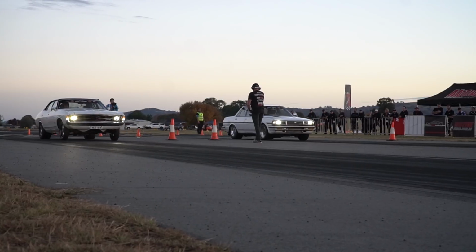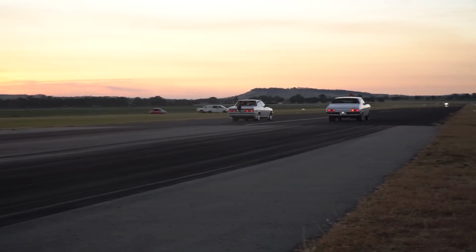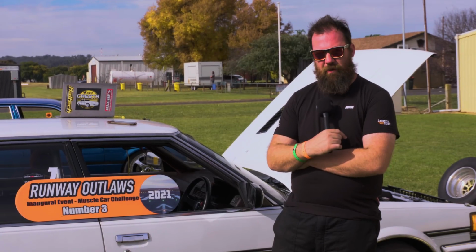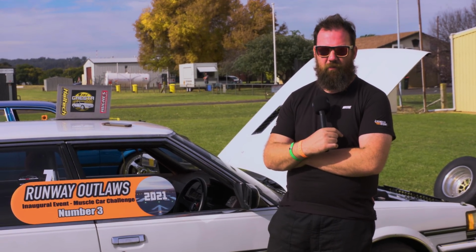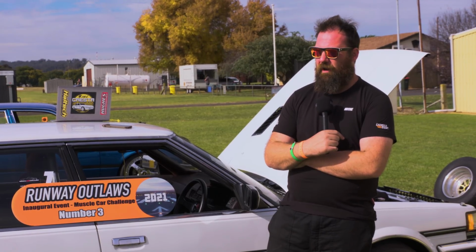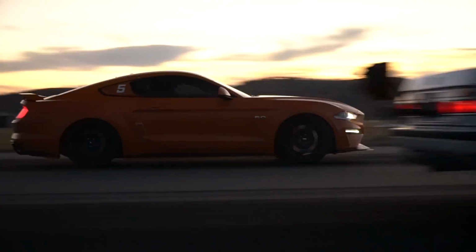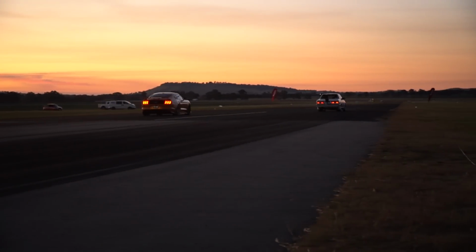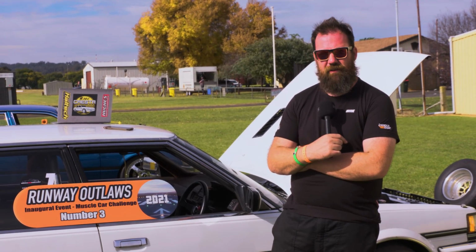Currently the vehicle is fastest ET here. I believe it's 2nd fastest mile an hour as well. So yeah, stoked to be here, having a great time. This is actually my first event as a competitor. I've been here working events with Andrew before, but I finally decided to jump the fence literally and have a bit of a lap. Mate, this event's fantastic. I'm definitely coming back. It's a really fun event. It's got a really good atmosphere actually.